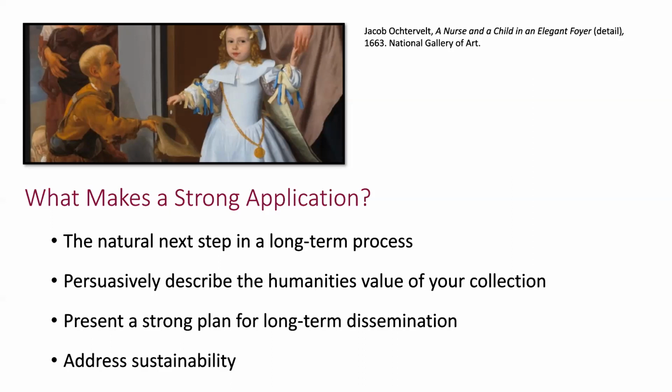But the key to the dissemination is just having a plan to make your images available online and accessible to wide audiences. So that's going to be what makes your proposal very attractive to these funders. It's just making sure you have a plan for that.